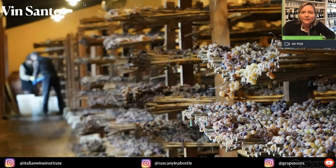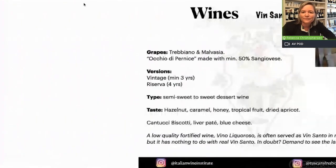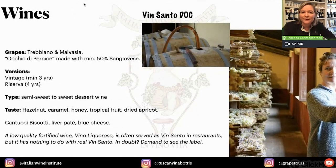So after harvest, we put the grapes, and they can be either Malvasia, or Trebbiano, Pulcinculo, Grechetto. These different white grapes or Sangiovese can also be used. However, they're put on these bamboo trays or shelves to dry out for 3 to 4 months. And sometimes you'll also find them hanging from the ceiling. The goal, of course, is to reduce the amount of water inside of the grapes and to transform the flavors so that we get these beautiful dried raisiny flavors.